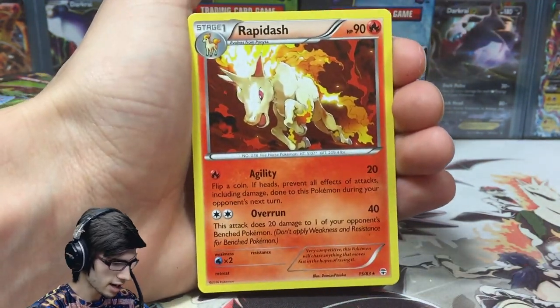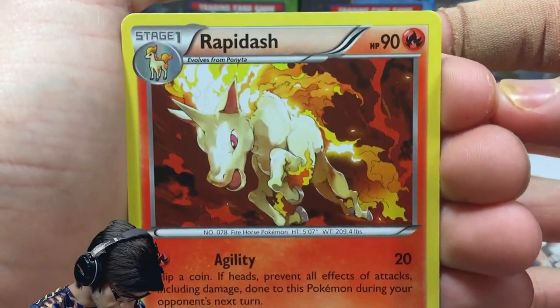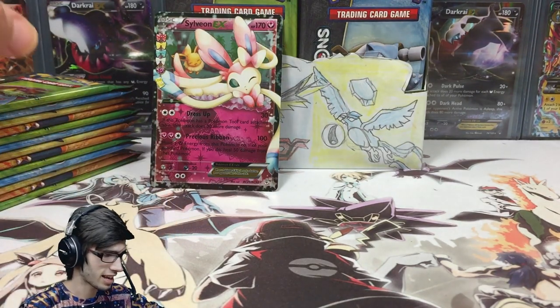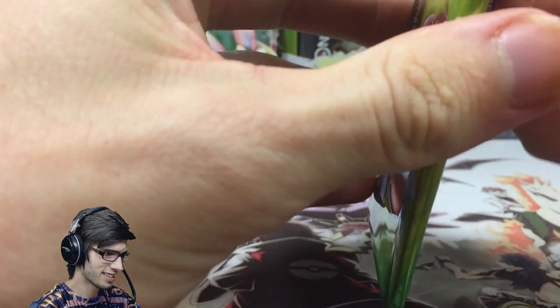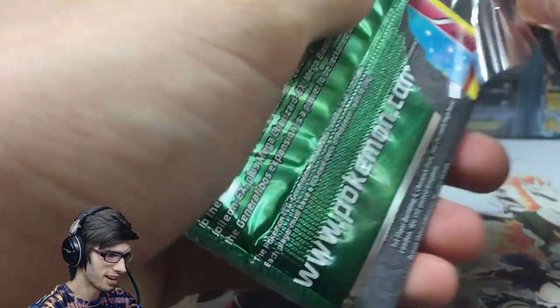And we've got a Rapidash Regular Rare. So this one has 90 HP with Agility and Overrun. So yeah, well, that was like 5 packs it took for us to get one at the moment. So that's, yeah, not a good start, but it is good to see Sylveon come through and say hello.